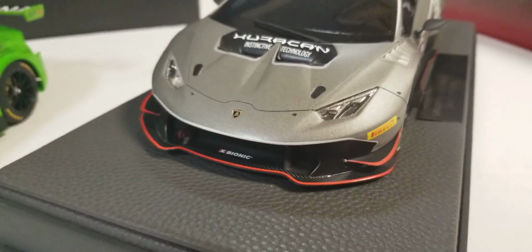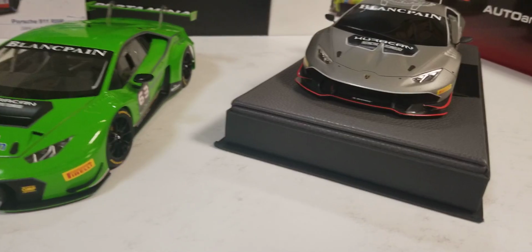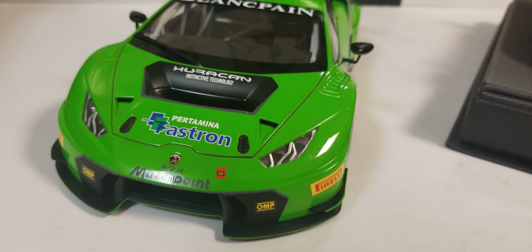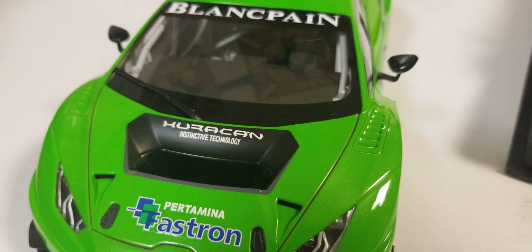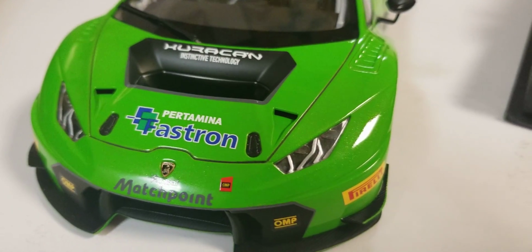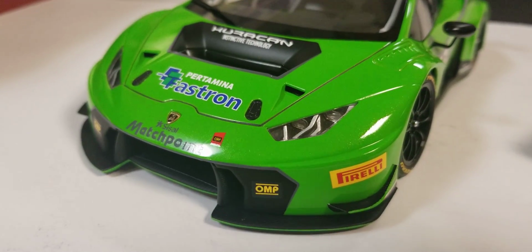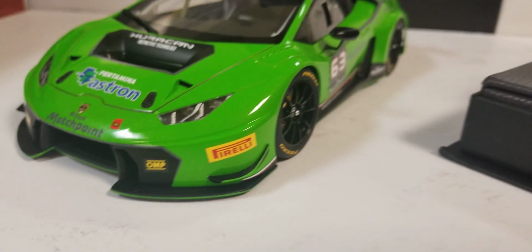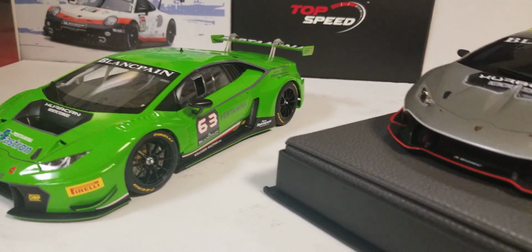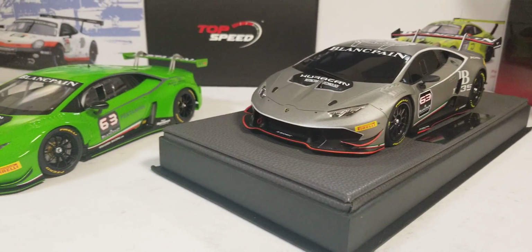But again, if you look at the two of them in the front, a lot different. I mean, you can see where the opening is there on the front. And this has just got one big hole in the hood, and some little teardrop scoops in the hood. So it's a lot different, again, like I said, it's just a lot different aero setup, even though it's the same car. Both of them are Huracans.